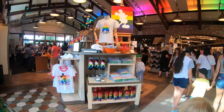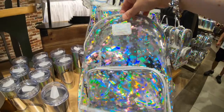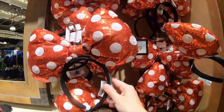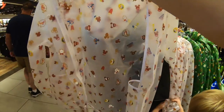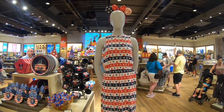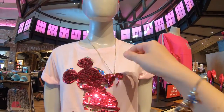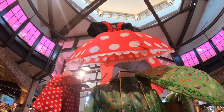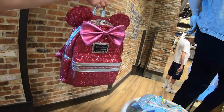Characters and rainbow display, all the crackers. Oh, they are really shiny in person. Oh, I really like the backpack. Kind of clear, but not the clear candy one. Now the necklace is really one of the backpacks. I think I'm going with the pink.